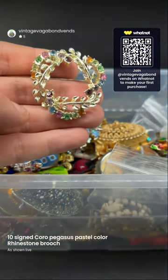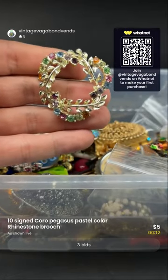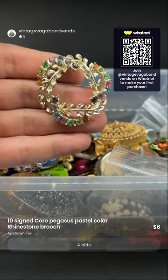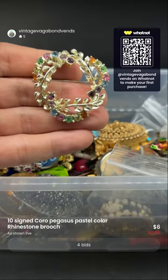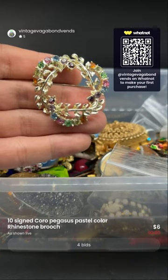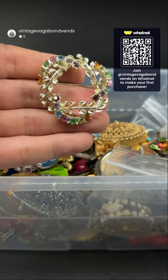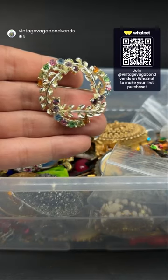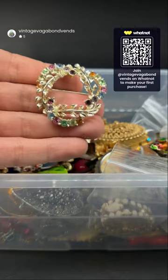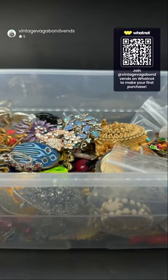$3 pre-bid. 15 seconds. Everything Sail taking over the lead, down to 8 seconds for the Coro Pegasus. Down to 3, 2, 1. And Everything Sail taking it. Thank you so much for your first purchase. Let's get ready to bundle. Beautiful Coro Pegasus there. And again, thank you so much. Greatly appreciate it.